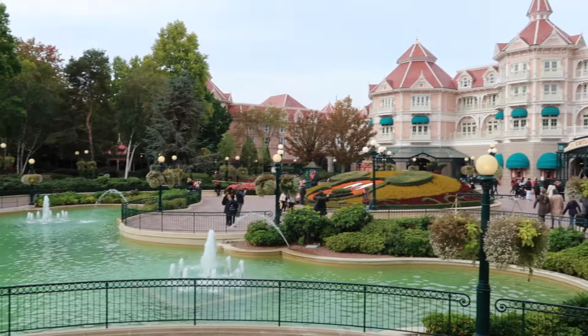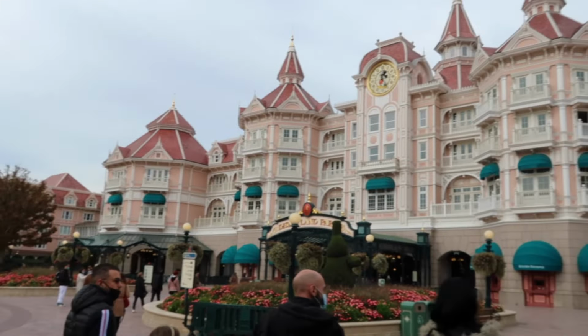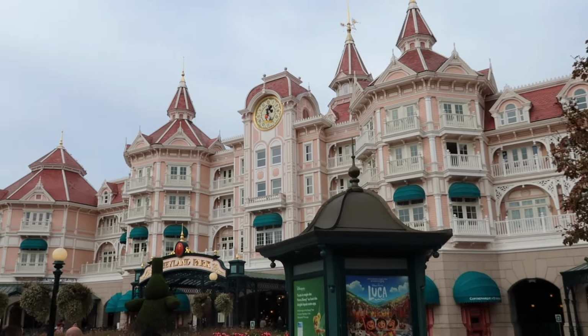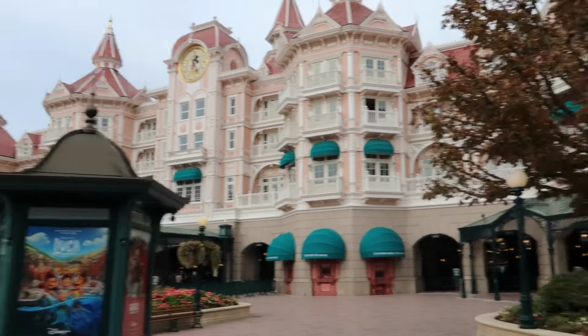This view is stunning. We've also got our matching spirit jerseys on today, repping the Disneyland Paris spirit jerseys. Oh my gosh, this hotel is stunning. I'd love to stay here one day. Definitely on the bucket list, isn't it? Yeah, on the bucket list.